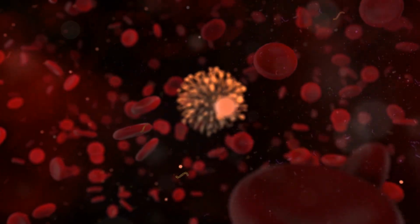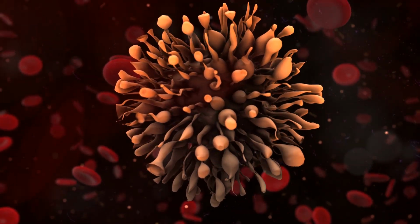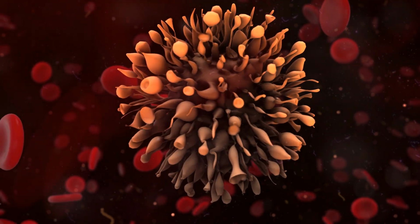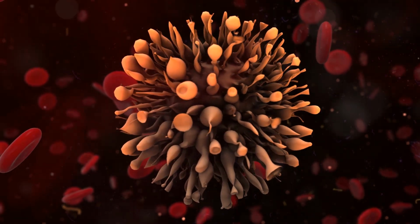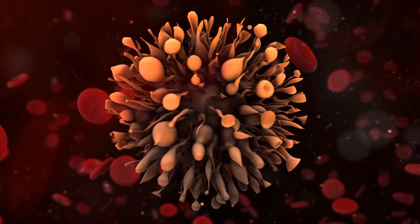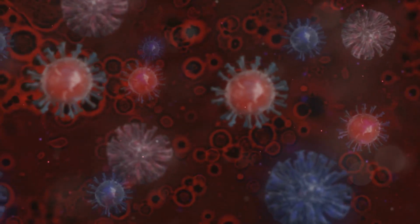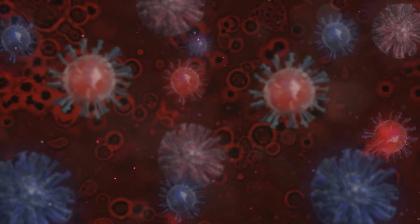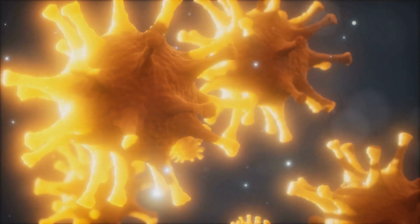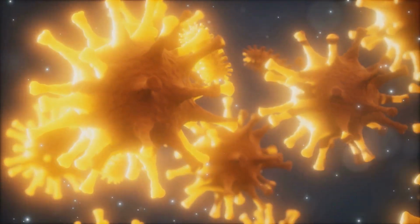Helper T cells, CD4 plus T cells, play a crucial role in coordinating the immune response by releasing signaling molecules called cytokines. These cytokines help activate other immune cells, including B cells and cytotoxic T cells, CD8 plus T cells, which are responsible for directly killing infected or cancerous cells. Regulatory T cells, Tregs, help maintain immune tolerance by suppressing the immune response, preventing autoimmunity where the body attacks its own tissues.